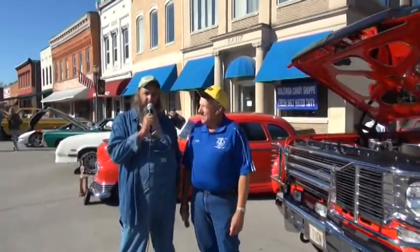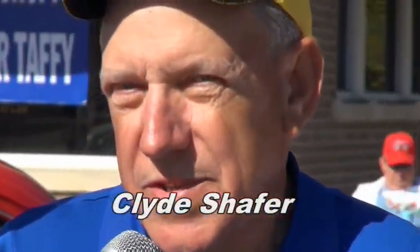Walking down through here, found a red, long wheelbase Chevy truck that's better than brand new. It belongs to Mr. Clyde Shafer from Metropolis, Illinois. And I believe you bought it new? I bought it new. It's a one owner. I've had it ever since 1977. I don't think it's ever been muddy. Yeah, it has been. It's been hung up in creeks and everywhere else like that. Pulled logs out of the woods. About 15 years ago, I restored it, so I brought it back to life.